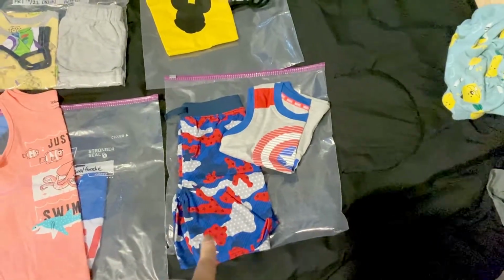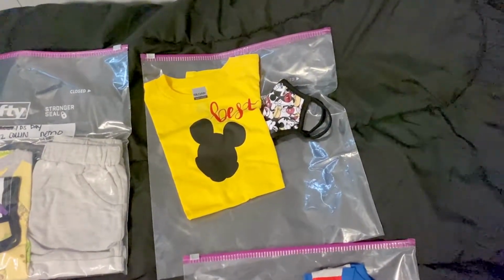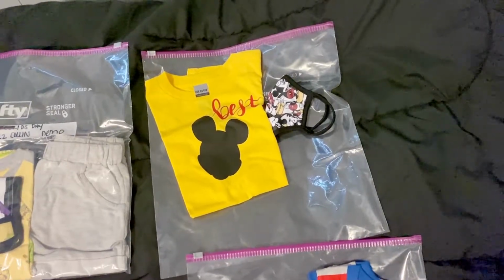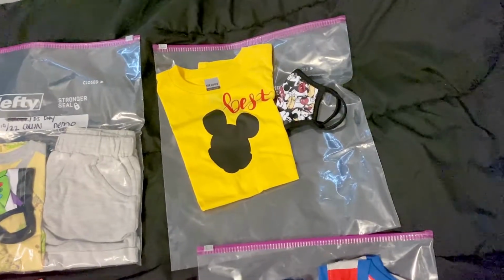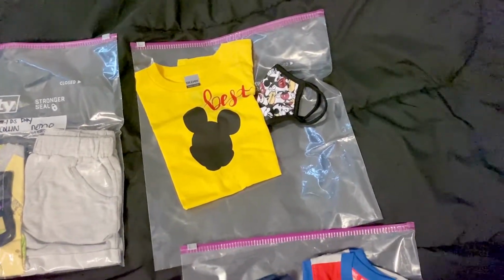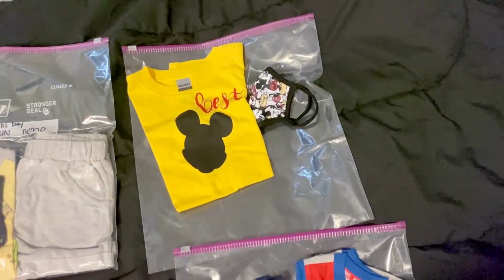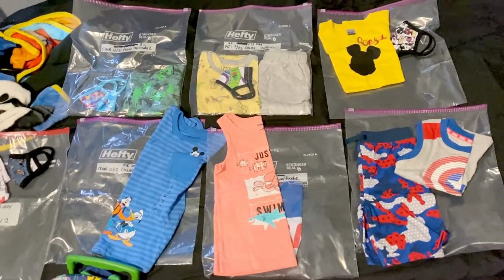So that's super fun. And then our going home day, he has the other half of my shirt set that I created, and it just says Best with a Mickey ice cream bar type looking picture on it with the matching mask. So his shirt will read Best and Wyatt's will read Pals, and I just think it's a perfect way to go out. So those are their outfits.